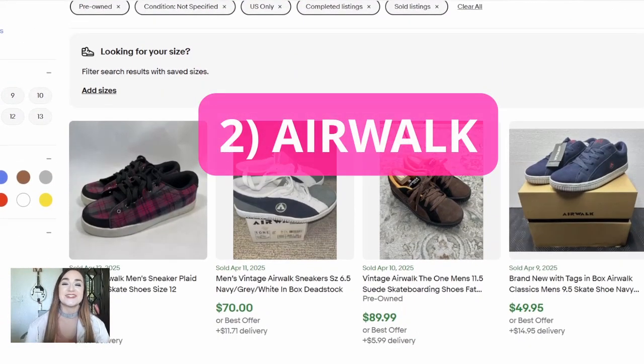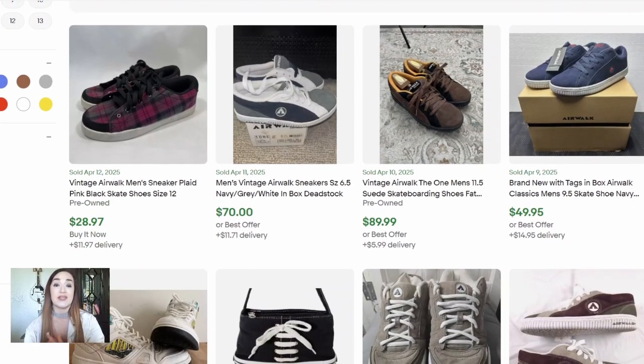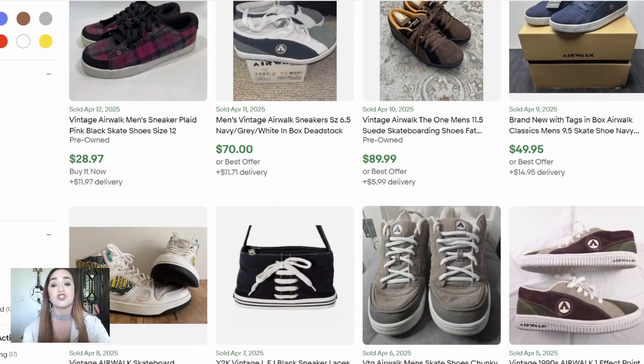And you're gonna notice that there's a lot of commonality between some of these shoes when it comes to these skater style shoes. And that's what it is for these Airwalk. So Airwalk was initially sold in skate shops. It was taken over by Payless Shoe Source there for a time, but it's really those kind of skater style shoes of what is selling for the most money.